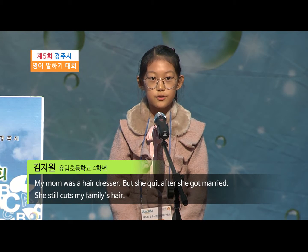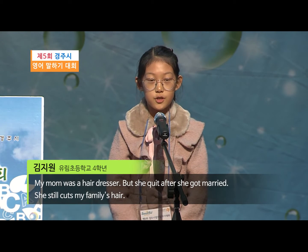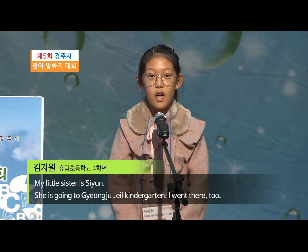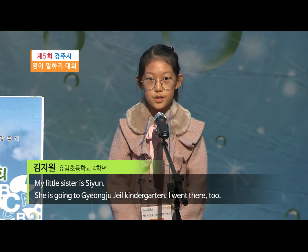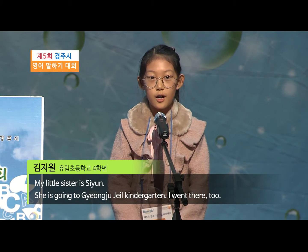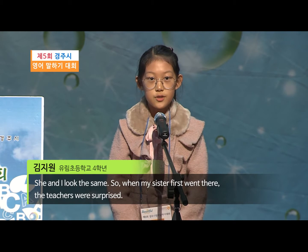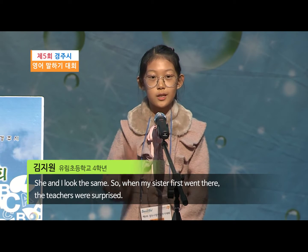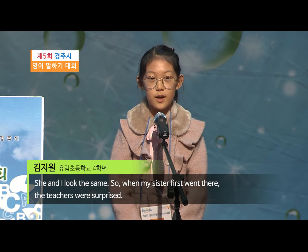My mom was a hairdresser, but she quit after she got married. She still cuts my family's hair. My little sister is Shiyun. She is going to Gyeongju 제1 kindergarten. I went there too. She and I look the same, so when my sister first went there, the teachers were surprised.